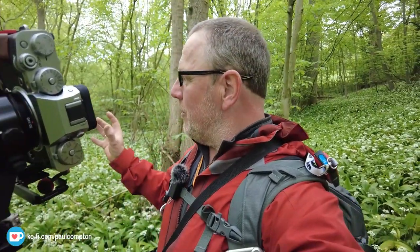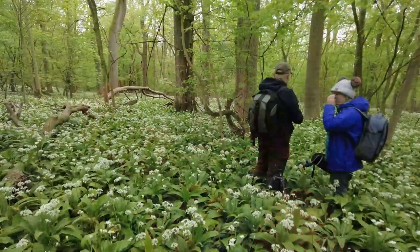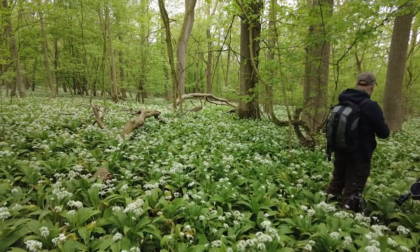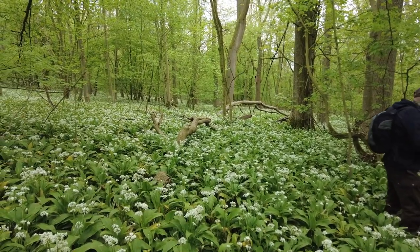There's so much. At the moment, I'm stood bang in the middle of a complete forest floor, completely full of wild garlic, and it is just absolutely amazing to the eye, and the smell and the senses is just phenomenal. I'm overwhelmed by it all, but to get a photograph of it, I'm really quite struggling. So I've finished on this behind you, which I'll show you on a little bit of B-roll.